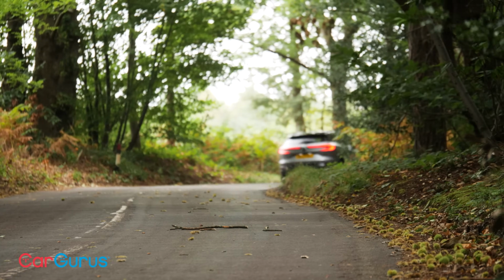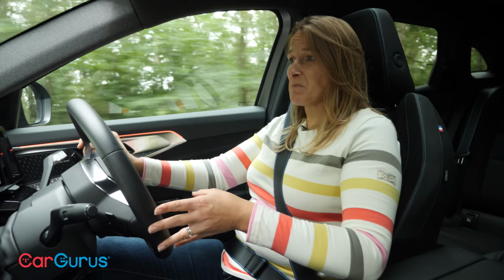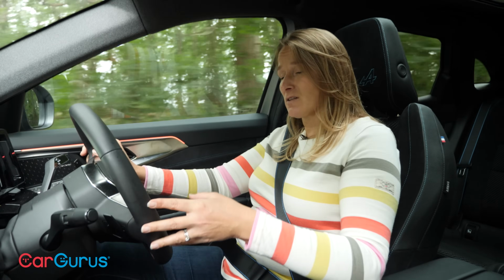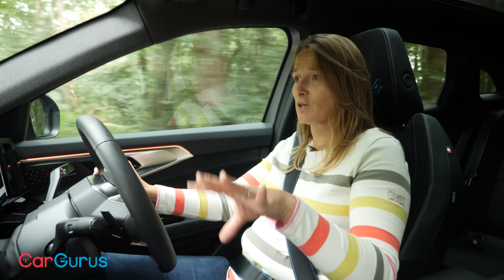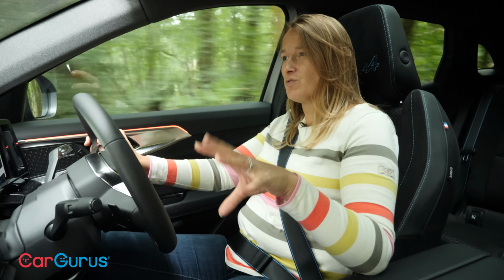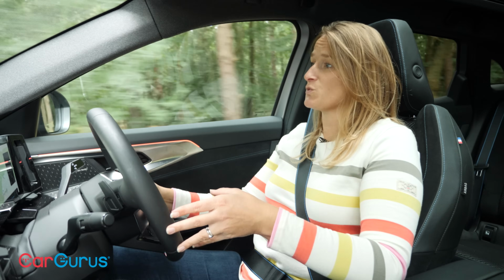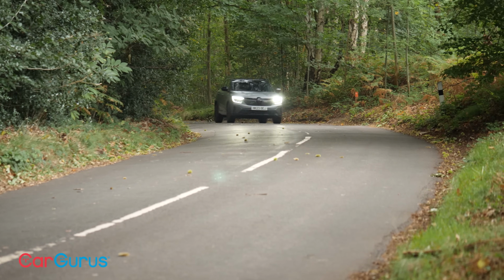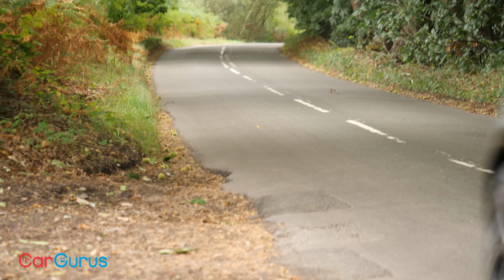Not only because of the ride comfort on this car. If the powertrain's a bit busy, the ride comfort just never settles down, particularly over really high frequency bumps and things. It's just constantly making a noise, and it's just a bit too firm, to be honest, especially on the 20-inch wheels for this model. So yeah, it's fine, but it could be quite a lot better. There are definitely better cars out there.